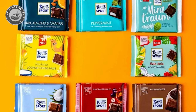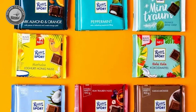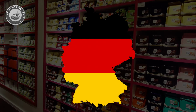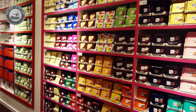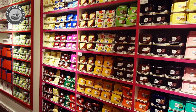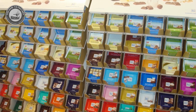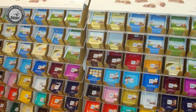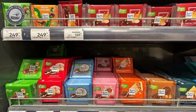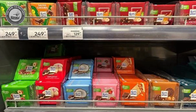Once wrapped, the chocolates are packed into boxes and shipped to supermarkets and specialty stores worldwide. Whether in Germany, the United States, or Japan, you can always find a Ritter Sport bar waiting to be enjoyed. Every Ritter Sport bar is crafted with precision and passion, from its carefully sourced ingredients to its signature square shape. So the next time you break off a square of your favorite flavor, you're tasting over a century of chocolate-making tradition.